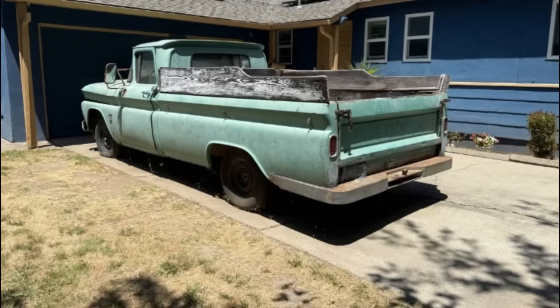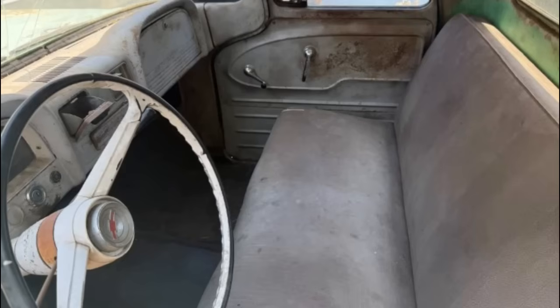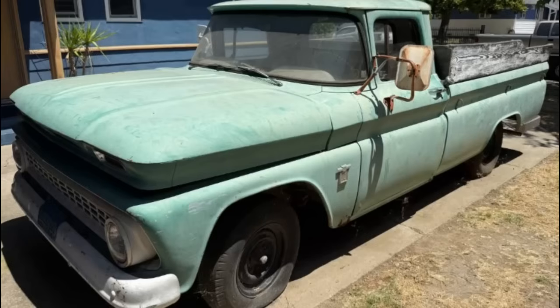These trucks have a loyal following, rising values, and tons of aftermarket support, making them a smart pick for entry-level collectors or budget-conscious builders. So if you've been waiting for the right opportunity to get into the classic truck game without breaking the bank, this Chevy might just be your shot. Again, that's the 1965 Chevy C10 pickup. Automatic transmission, gas-powered, clean title, and available now in Sacramento for only $3,000.